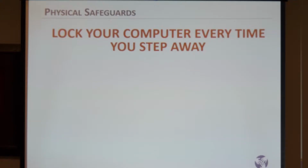What do we do in terms of physical safeguards? We make sure that the workstations are not accessible to people that are not part of the center.